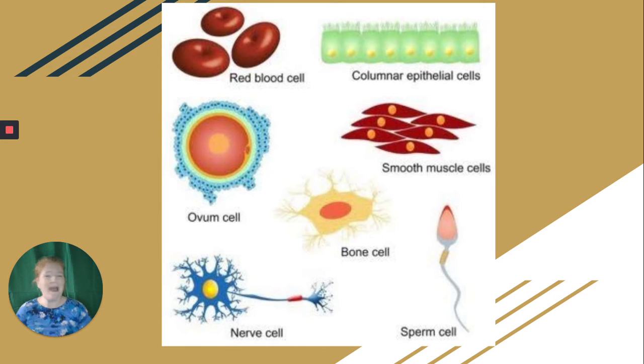Smooth muscle cells are built for contracting. Okay, an ovum is built for providing enough nutrient until the egg can implant. Okay, bone cells for strength, nerve cells for conduction. Sperm cells have a flagellum, a tail, so that they can move. So the shape of a cell is related to its function.